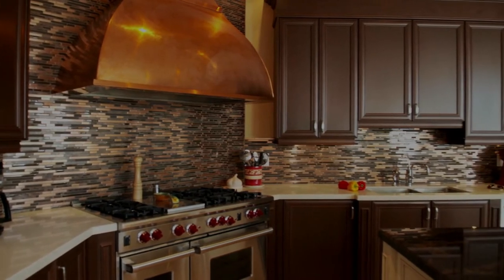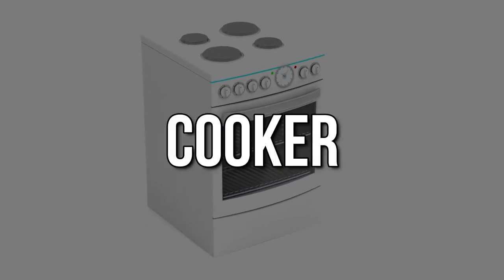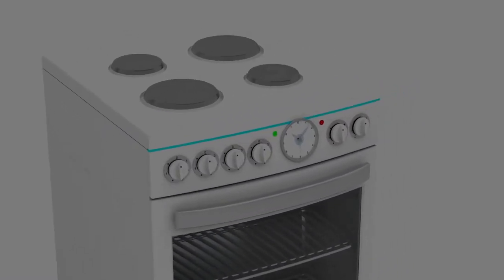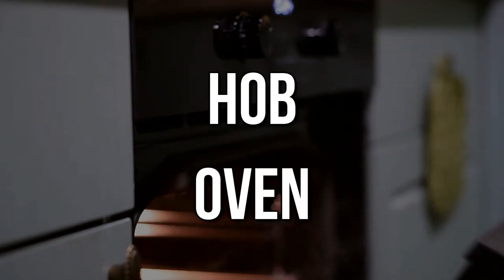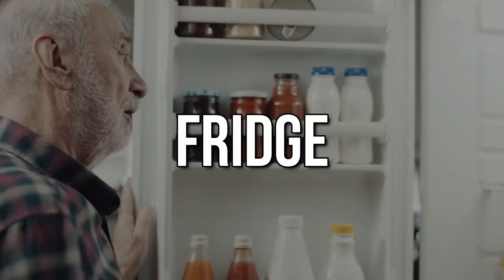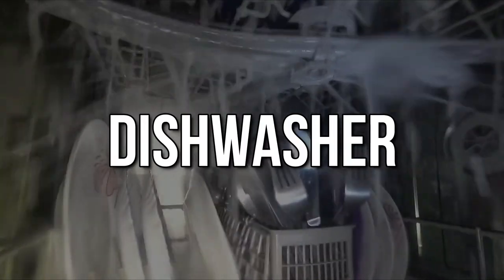Let's start with kitchen appliances. The device that you use to cook food is called a cooker. The top part of a cooker is called a hob, and the part with the door is called an oven. A fridge is where you store food at low temperatures, and a dishwasher is this lovely piece of equipment that washes your dirty plates and cups.